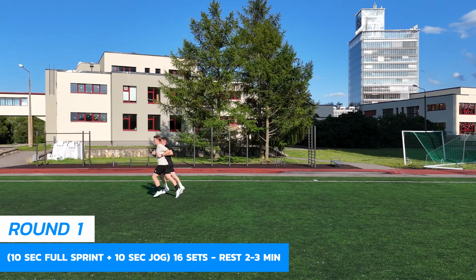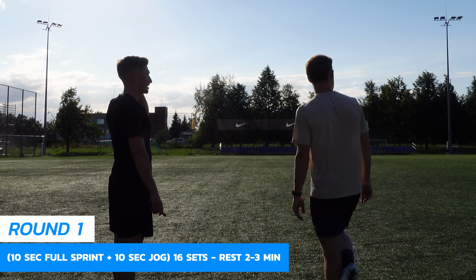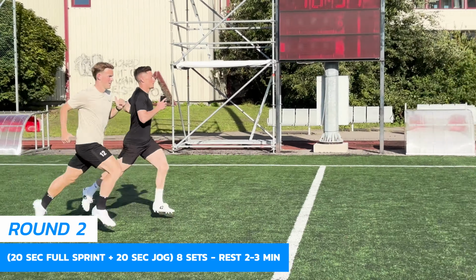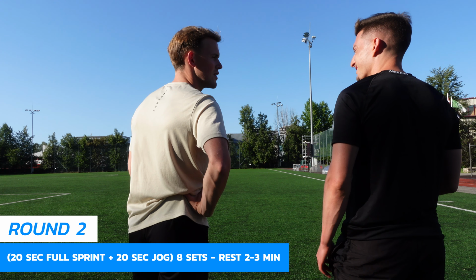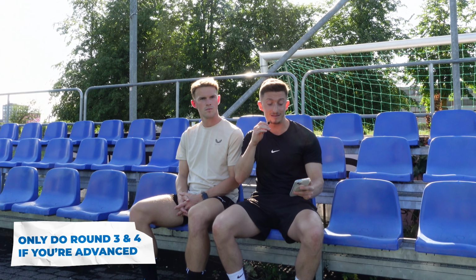You're gonna do 16 sets of that. Then you're gonna take 2 to 3 minutes of a full standstill rest or a walk. You're then gonna go into another 5 minutes of a 20 second sprint, 20 second jog for 8 sets, another 2 to 3 minutes rest. Then you're gonna do another set if you're advanced.